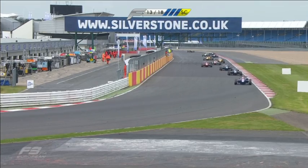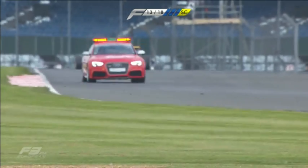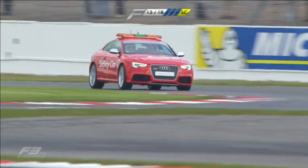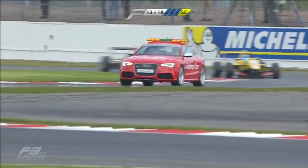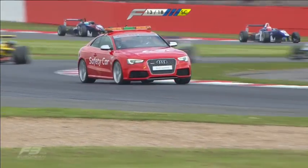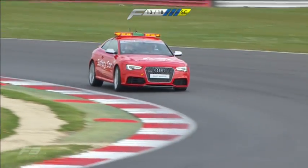Esteban Ocon. I watched Ocon in the second qualifying session down at the Becketts S's yesterday, which they're about to come up to. And he was absolutely fantastic through there, the French driver. Just nailing it, and you didn't need to see the times to know he was a couple of tenths quicker than most people through there, just carrying so much speed through the S's. This fabulous complex where the cars, these Formula 3 cars, just glued to the tarmac.